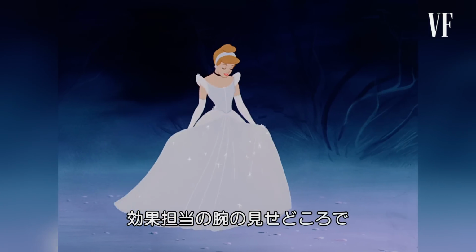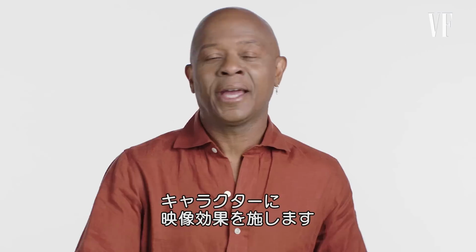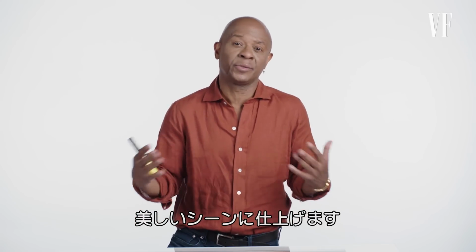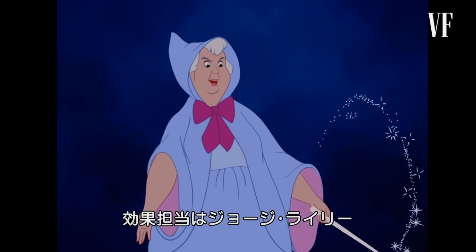This was one of Walt's favorite moments. And as an effects artist, it's one of the touchstones of what we call character effects. It is actually a moment where effects and character animation are interlinked. This unique collaboration between character animation and effects feels to the viewer like one beautiful thing. It's something we go back to over and over. So the character animation was done by the great Mark Davis, and the effects animation was done by George Rowley.